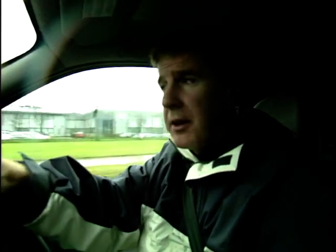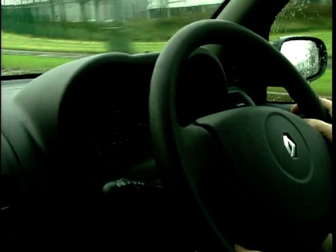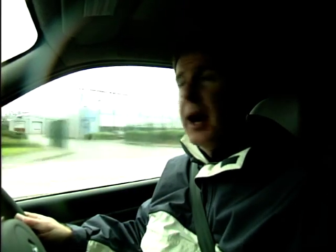Okay, so here we are inside the Clio. First thing you notice, 1.5, 65 brake horsepower, you get a good turn of speed. And in fact, when you look round as driver, you wouldn't know you're in a van. From the front, it just looks like, and certainly drives like, you're in a car.